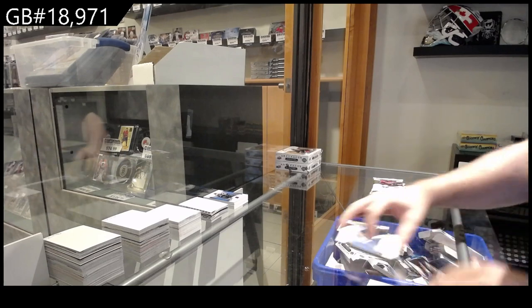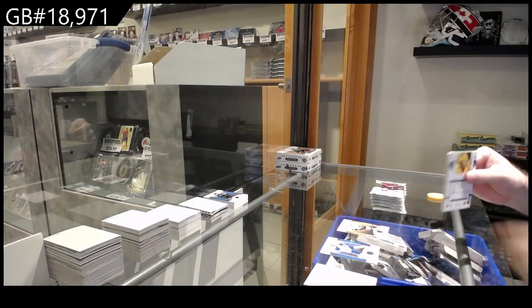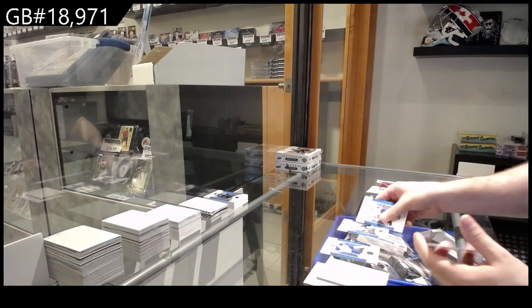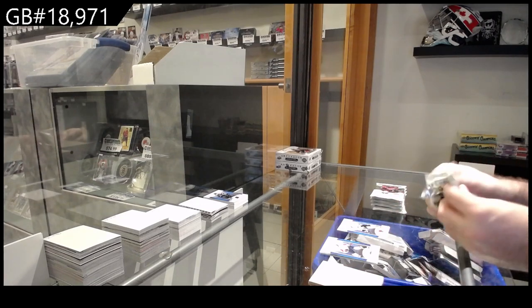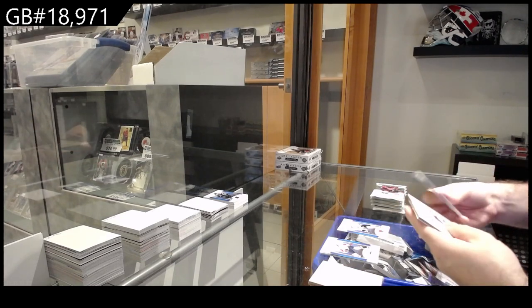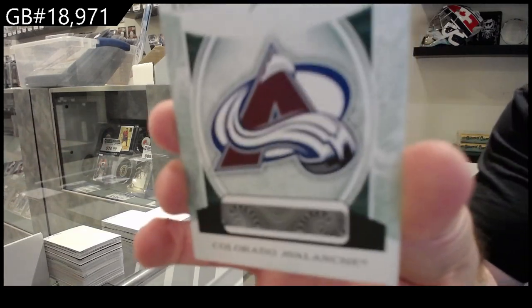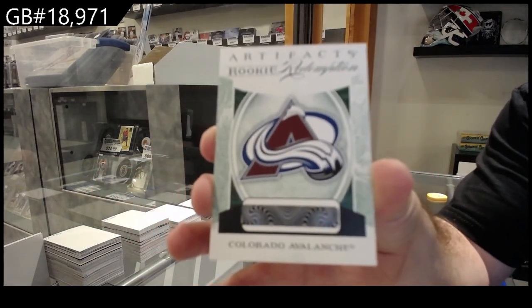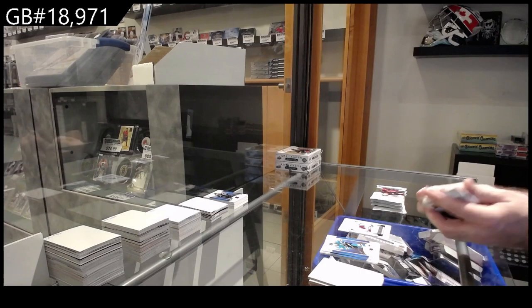$5.99 for LA of Kopitar. 65 base parallel for Pittsburgh, Kris Letang. We've got an Emerald Rookie Redemption, Colorado. They should have put the colors on those redemptions.